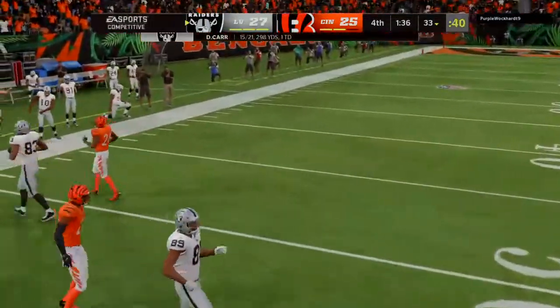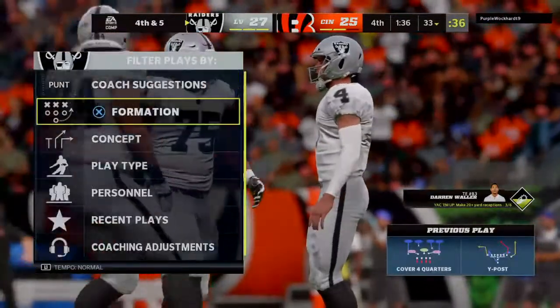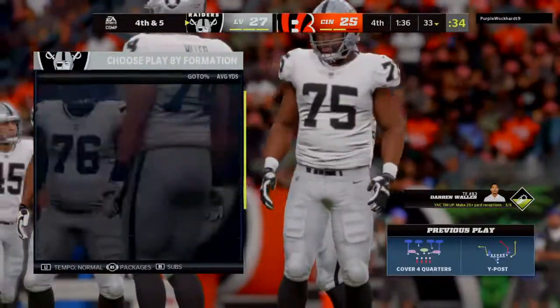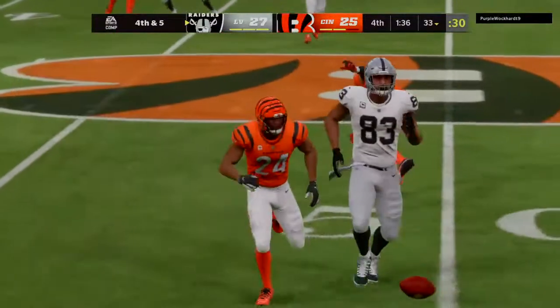And the throw there is going to be incomplete. Quarterbacks work all the time on manipulating a defense with their eyes and their head movement. In this case, he just stared the receiver down. That allowed for excellent coverage, able to knock that one away.